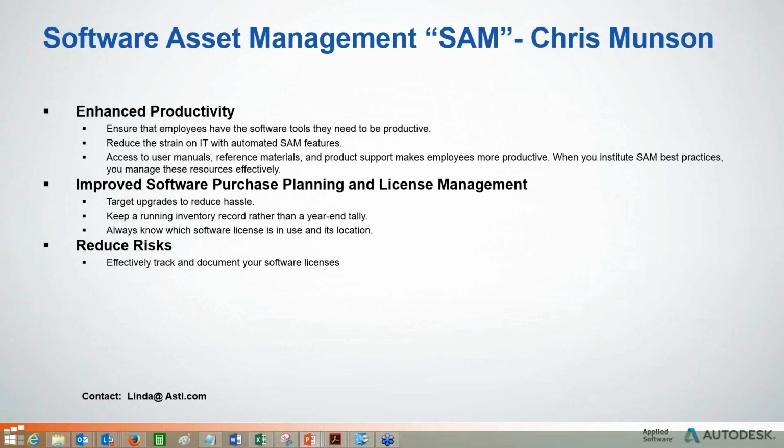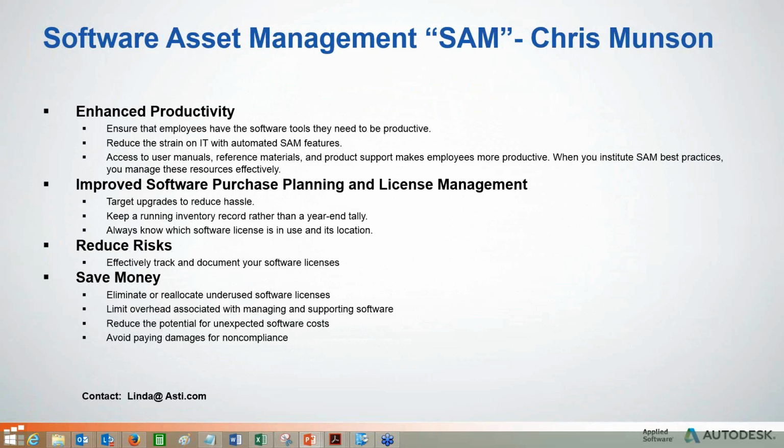And then other areas, again, there's ways of reducing your risk too. There are ways of making sure that you have the right software licenses for your end users and effectively track those licenses with the tools and the process that Autodesk recommends. A lot of times customers, we have discovered, would be spending more money on our software than necessary. They typically do not realize that they actually have some licenses available to them, and they can sometimes reallocate and reutilize some software assets in their environment.